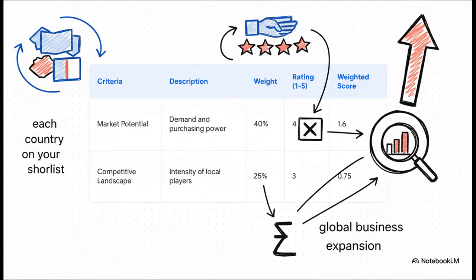For each country on your shortlist, you give it a rating, say from 1 to 5 for each criterion. Then you just multiply that rating by the weight you assigned earlier. So for example, a rating of 4 on market potential with a 40% weight gives you a weighted score of 1.6. You do this for everything, add up the scores, and suddenly you have a single objective number to compare all your options. It's that simple.